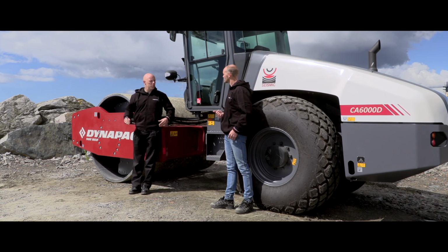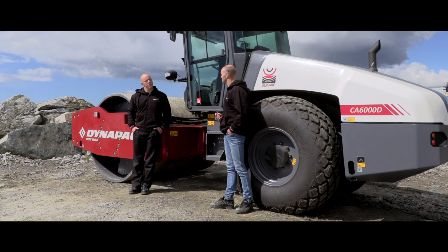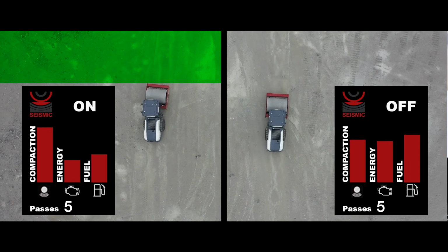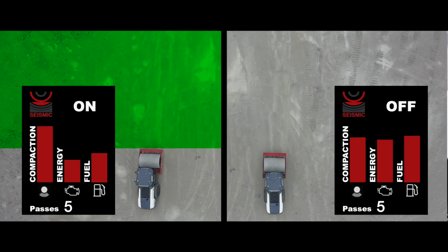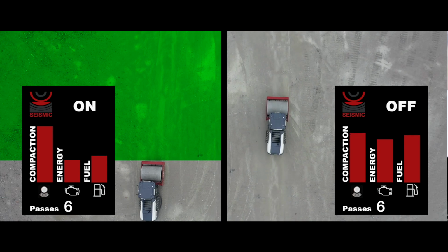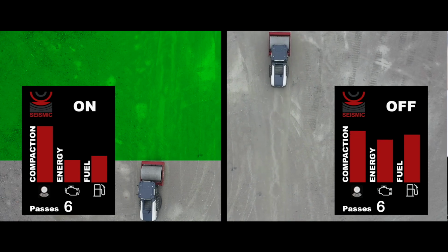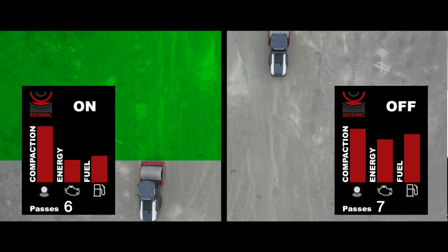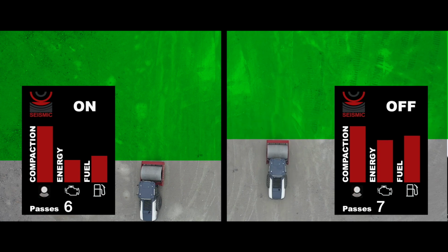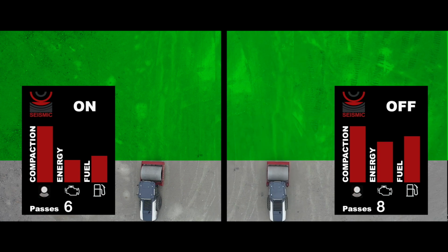And by fire up the chimney, you mean a big waste of energy. The energy isn't going into the compaction process. Exactly. Perfect. And the second thing we found is that the number of passes required to fulfill the compaction requirements can in most cases be reduced compared to conventional compaction. This is due to the fact that with the Seismic system, the machine works in harmony with the soil, and this yields a more homogeneous compaction throughout the lift.